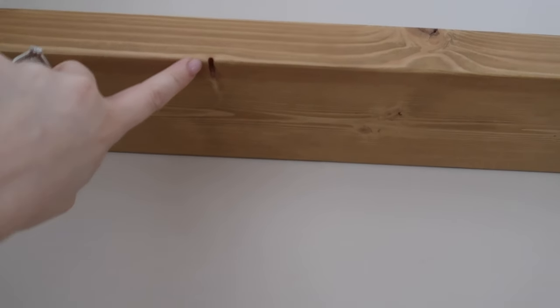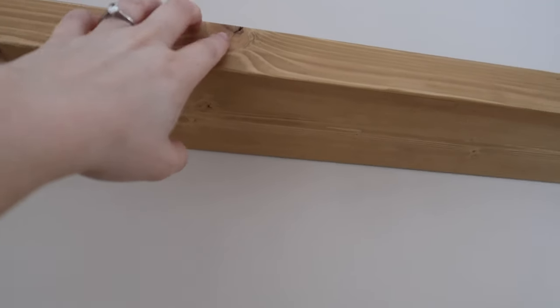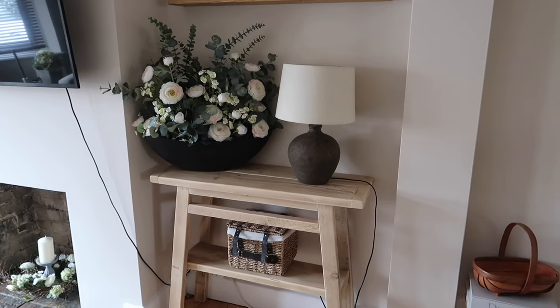But I love the fact that we've got a big chip in the wood, this naturally occurring chip. We've got a big knot up there. We've got a couple down here as well, which I just absolutely love how they look. Oh my goodness me, the camera is struggling. But I love how it looks styled up with our gorgeous console table from Still in Bloom.